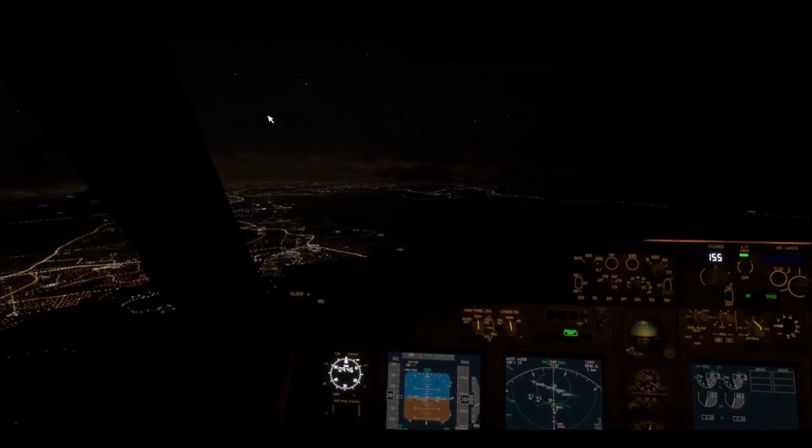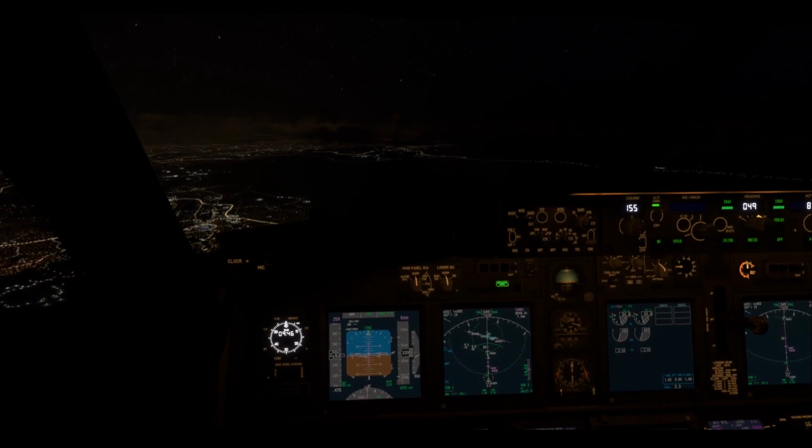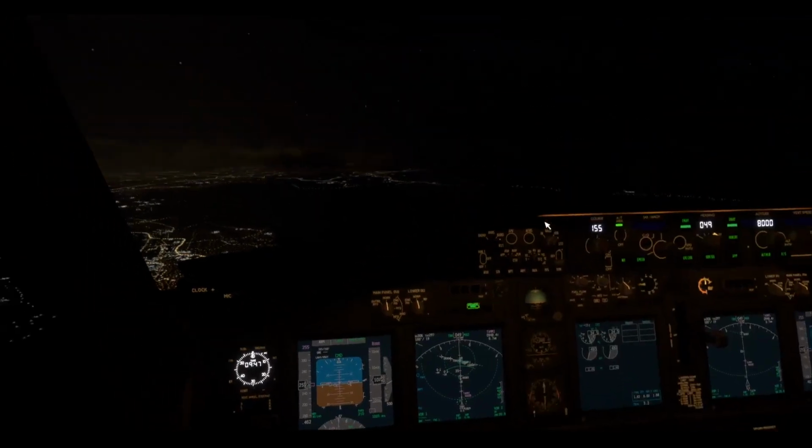Qantas 44, contact tower 120.5. 120.5 for Qantas 44, see you mate. Cheers. Qantas 300, change to Unicom 122.8. 122.8, Victor Sierra Quebec, turn right heading 130, intercept the 16 right localizer. 130, intercept localizer, Victor Sierra Quebec.